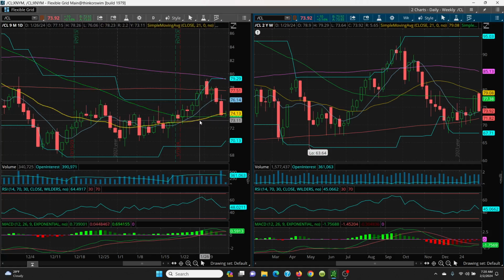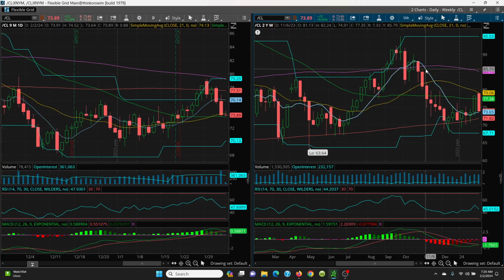Okay, so the key today is what we're going to be looking for: a close above this 74.13. That will take us higher. Your target basically is going to be your 8 SMA at 76.14. Now, if we close below this key 73.65 and this key 50 SMA at 73.59, well, then we're going to ratchet down to these.